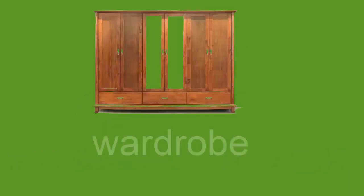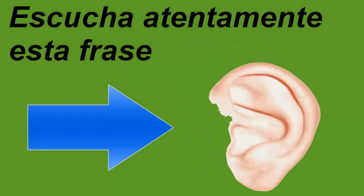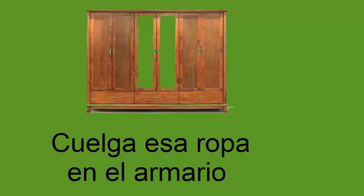Armario. Wardrobe. Hang those clothes in the wardrobe. Cuelga esa ropa en el armario.